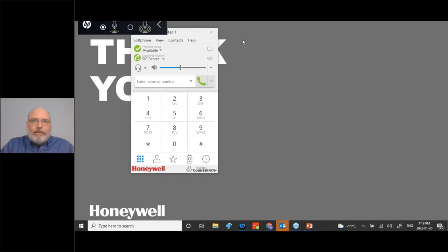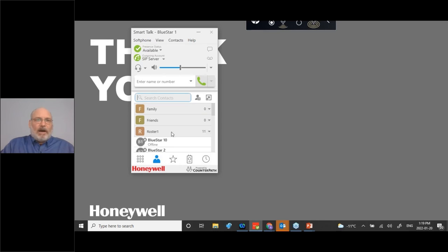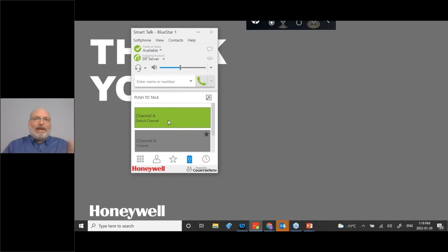Now, the other thing I wanted to show you, I am going to try to share my screen again. All right, can people see my screen? I do. Okay, perfect. So you can see on my screen here, I have the Smart Talk Blue Star phone interface. And you can see at the top here, I'm logged in as Blue Star 1. And I can see all the other phones that are connected in the system. I can also do the push to talk through my laptop. So I've got all the Smart Talk capabilities on my desktop, as well as on all the devices.